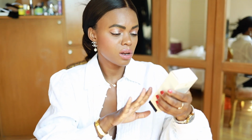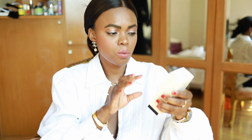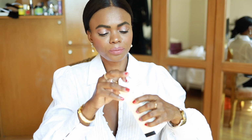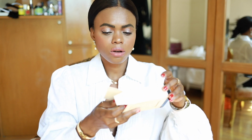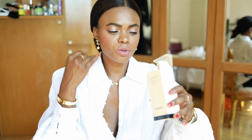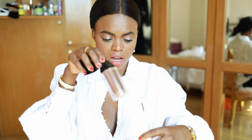From Chanel, I've got quite a few things again that I bought but never got around to. The one that I really wanted to try was Le Beige Eau de Teint. It's a water fresh tint. I got the medium deep color. So this is supposed to be like 70% water or something like that. When you put this on, it's supposed to give you a really nice natural finish.